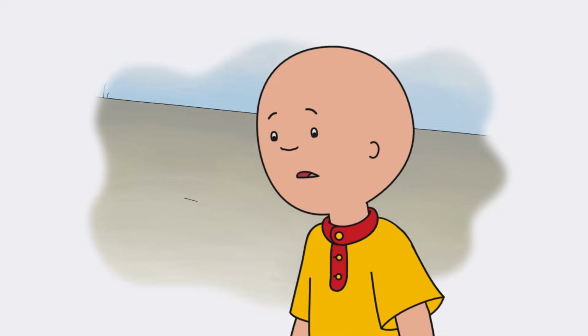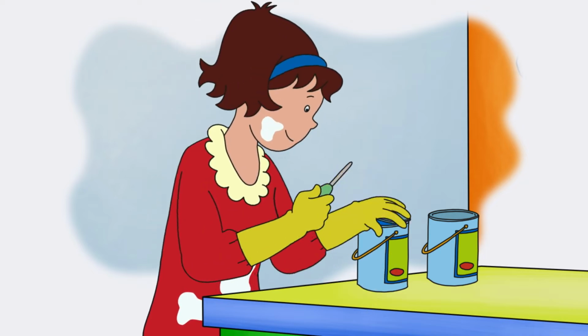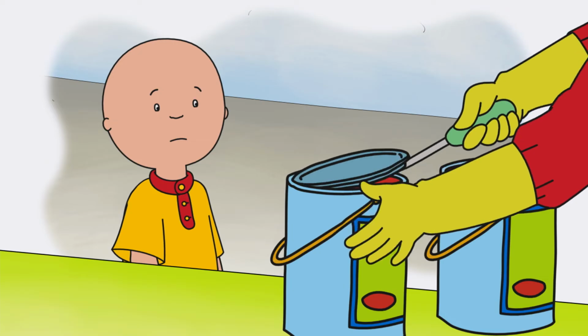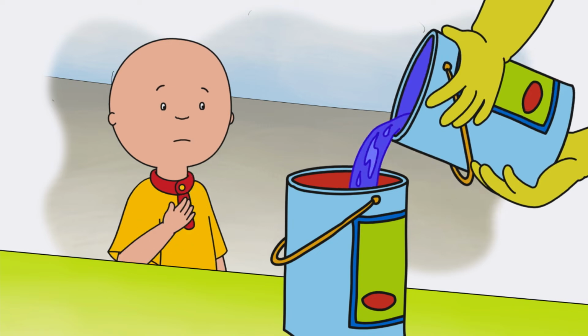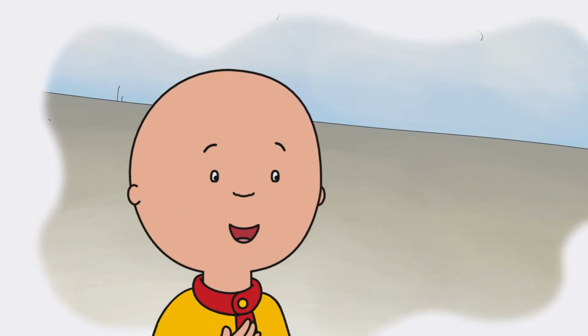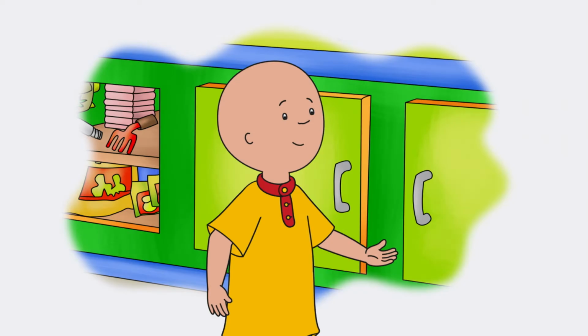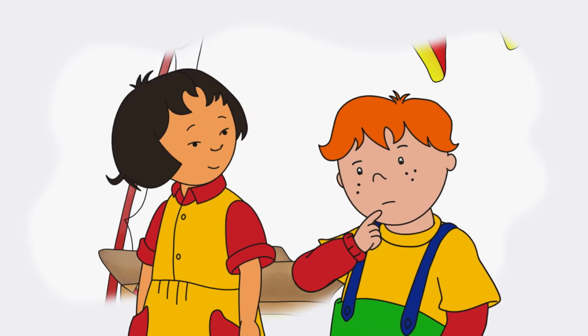What are you doing, Mommy? I'm opening up old cans of paint. I plan to mix the colors together to make a new color for your dresser. As Caillou watched Mommy, he suddenly had an idea. Maybe we can make up something new, too. Like a new game with all the tennis balls and sticks and stuff.